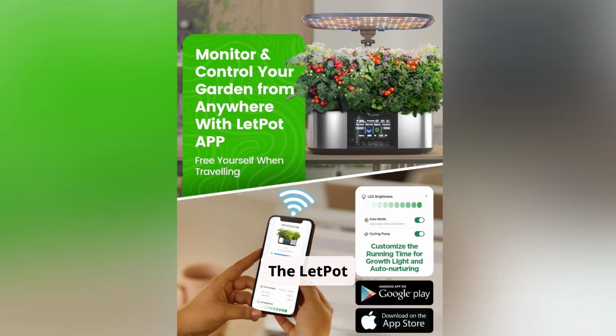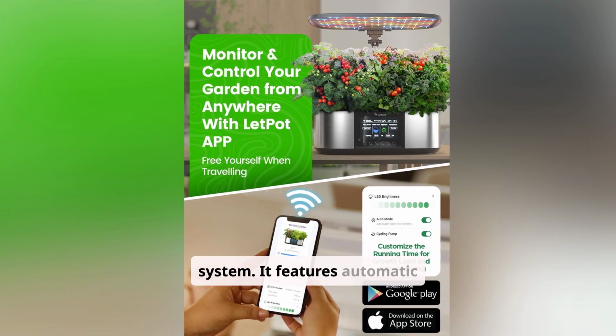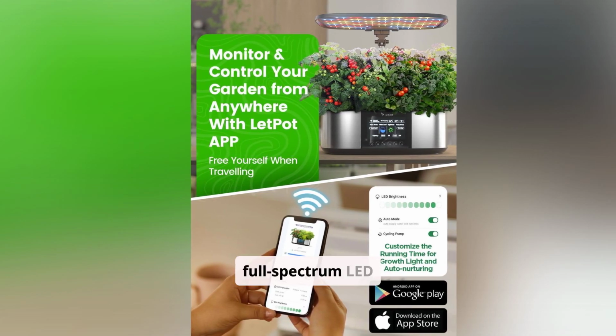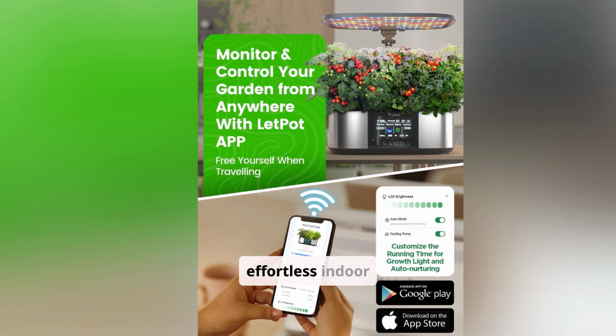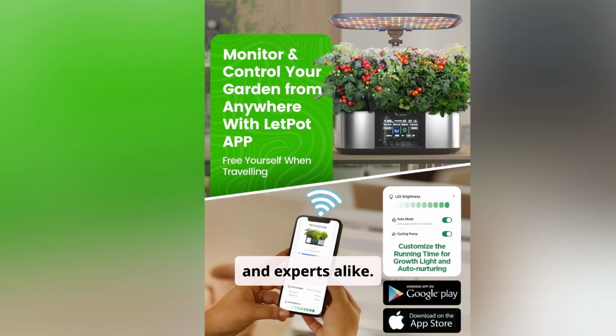The LetPot LPH-Max is a smart indoor hydroponics system. It features automatic watering, nutrient supply, and full-spectrum LED lighting. This system is designed for effortless indoor gardening, perfect for beginners and experts alike.